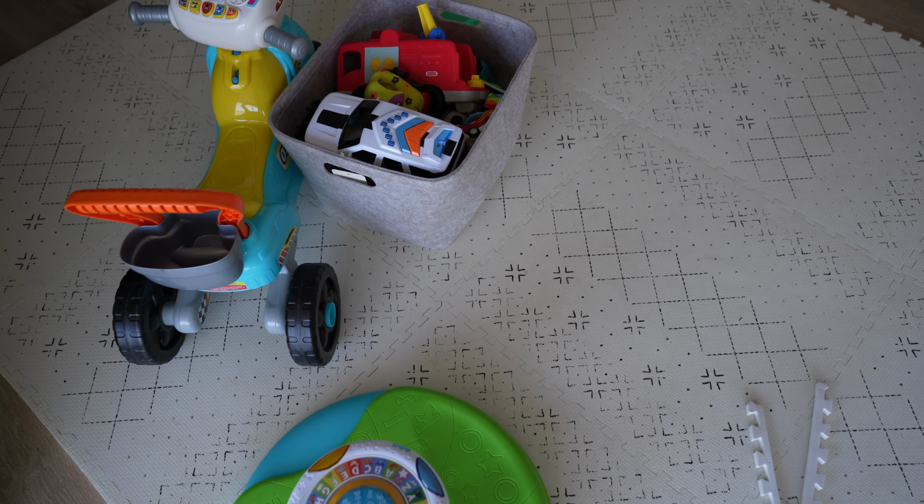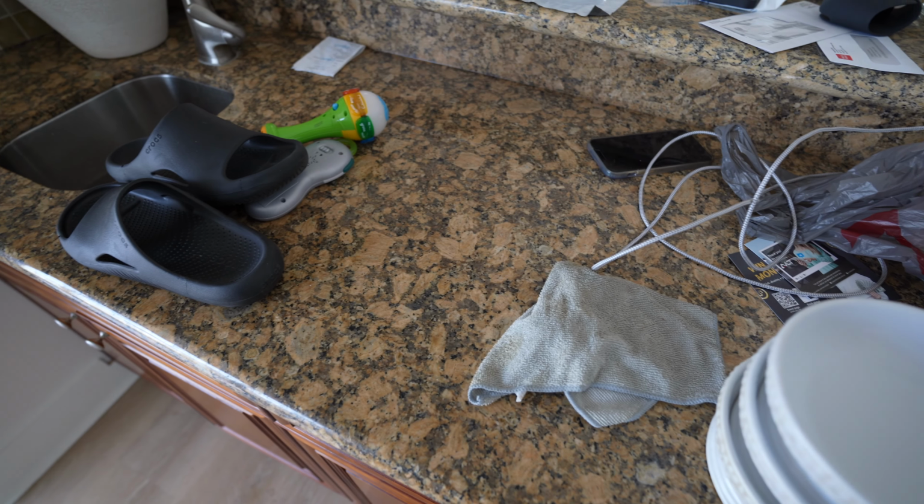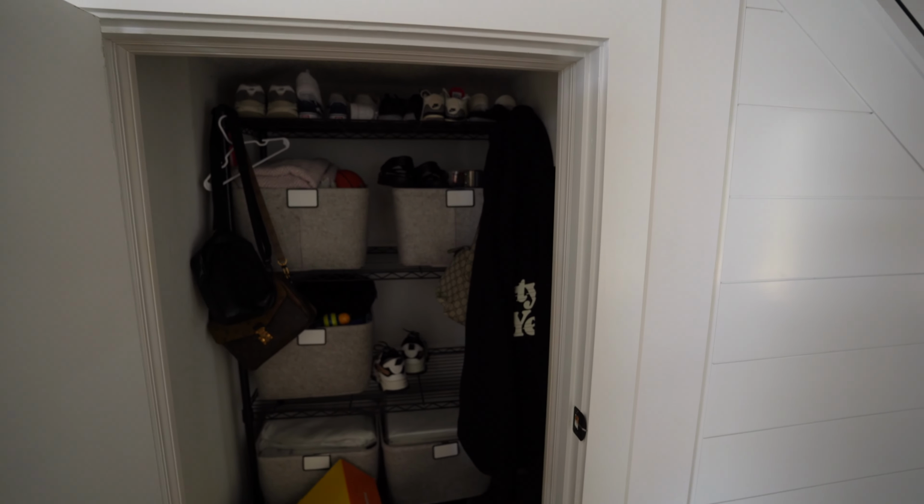For today's clean with me, I figured we can start with the downstairs because I would be lying if I said the downstairs was not absolutely disgusting. Which is crazy because I just cleaned my white sofa about a week and a half ago, right before Easter, and now it's just filthy, dirty, disgusting.